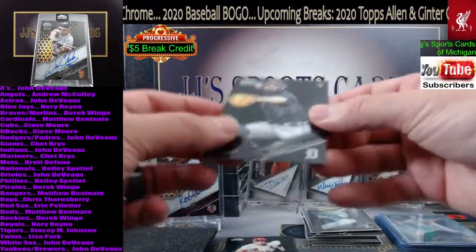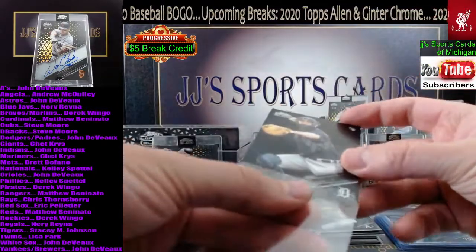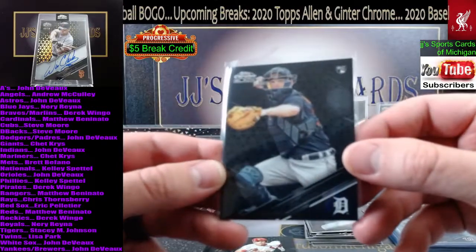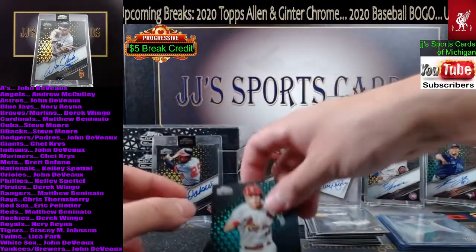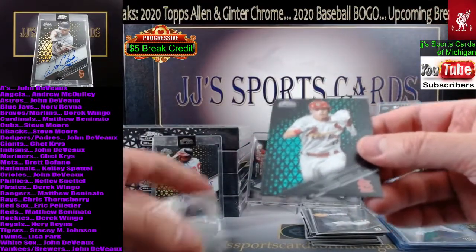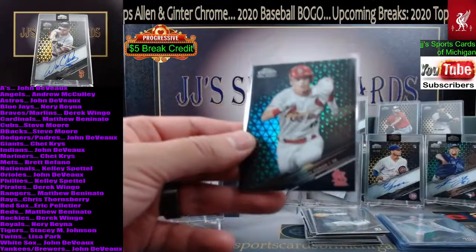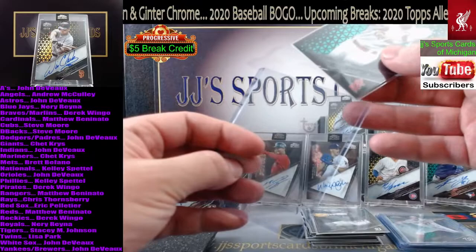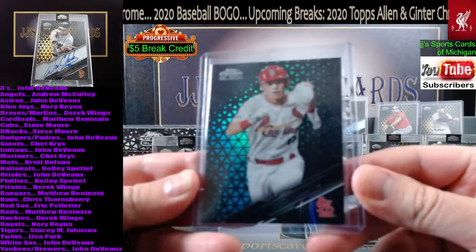And here we go for the Tigers. Rogers. Jake Rogers, Detroit. And our next numbered card, Mr. Tommy Edman, St. Louis Cardinals, out of 99. The Cardinals on the board now. That goes to you, Matthew.